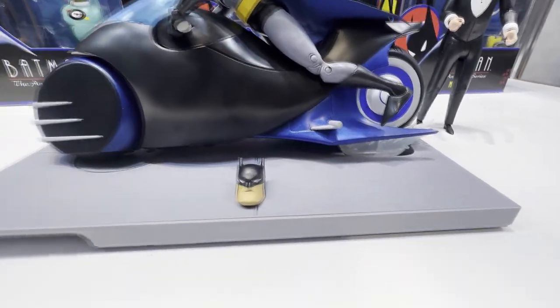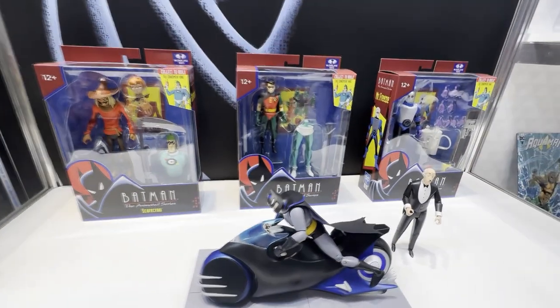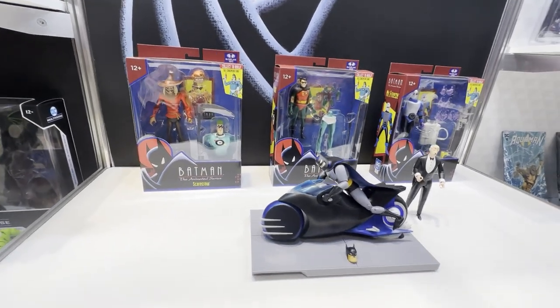For sure. There you see the Batcycle as well. That'll have lights in it. The reversible base, so there's two different surfaces on that base. And then Alfred will make a return as well. So I know that's a highly demanded figure.